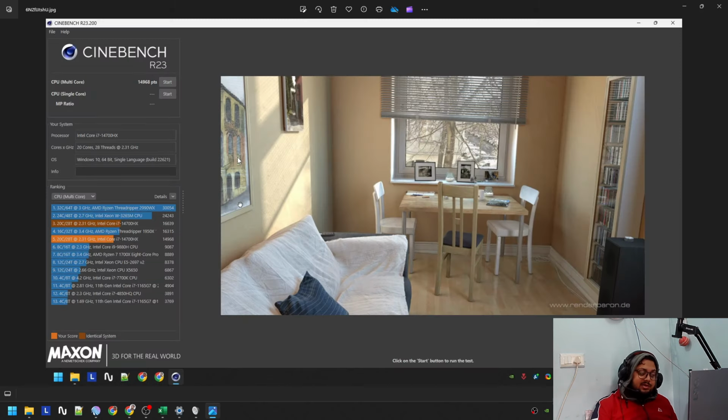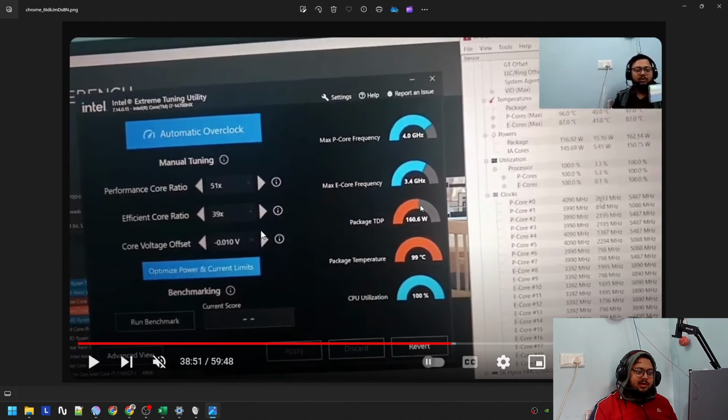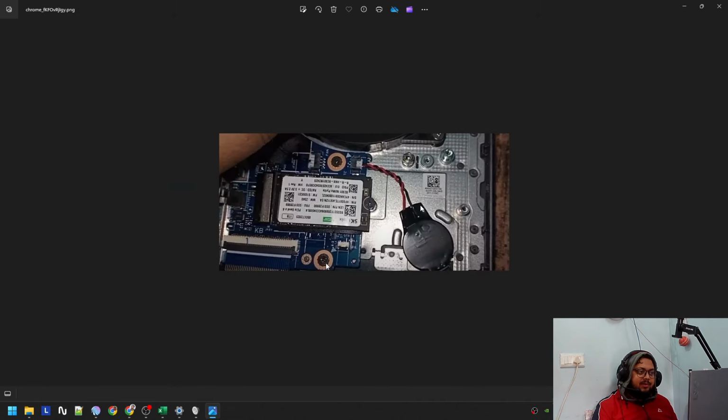Considering its competition was the 7840HS, which was scoring about 16,000-17,000 on the high performance mode and about 16,000 on a bit CPU limited. I would say on battery, this is still good. You can see the CPU does hit 160 watt as expected, but it's in a short burst.